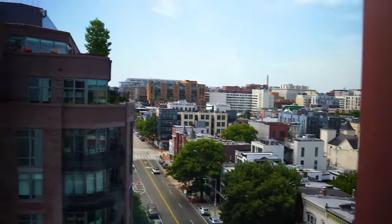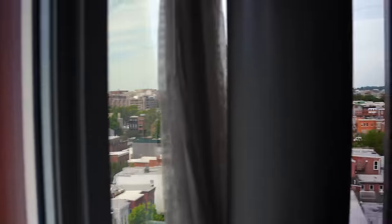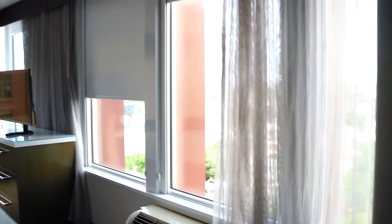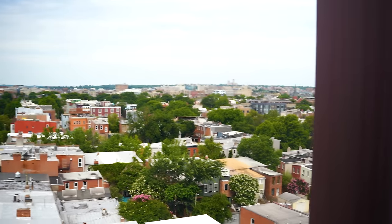While staying here in DC, they upgraded us to the top corner. So this is the nicest hotel room I've ever had in my life, which was a great surprise after the grueling drive here. So I just wanted to show it to you real quick just before I leave. This full top floor. Look at that.